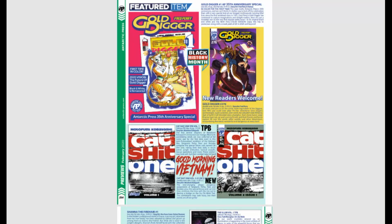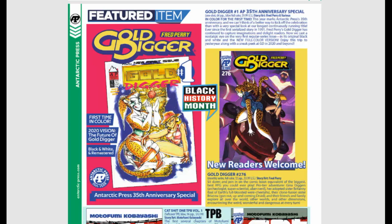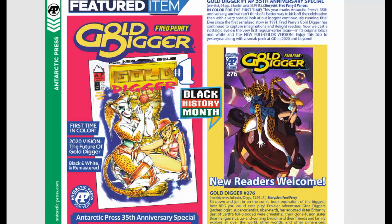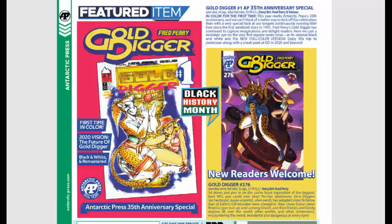Coming out of Antarctic Press, we have Gold Digger, issue number 1, reprinted for the first time in full color. If you don't know what Gold Digger is, it's a great story. Wow, it's probably one of the longest running creator-owned series. As you can see, we have issue 276 coming out. 35 years in the making. Wow, that's insane. Full color, $10, reprint. Should be cool. If you've never picked up a Gold Digger before, there's your chance to grab it.